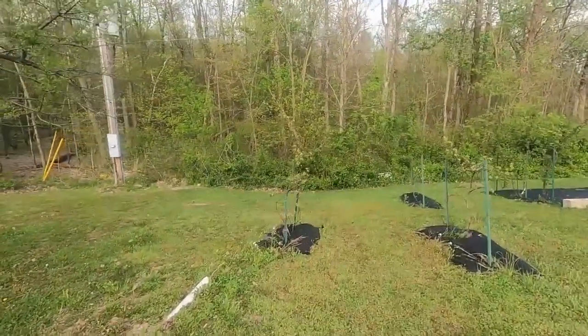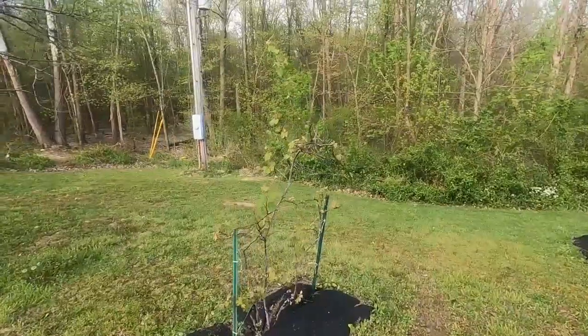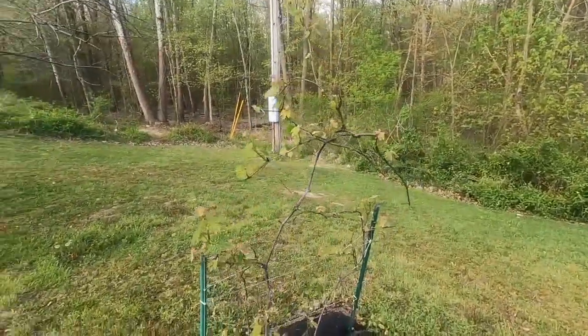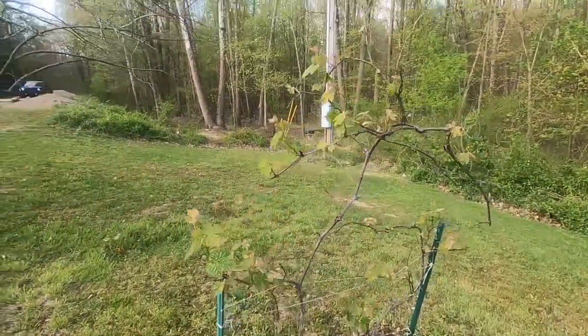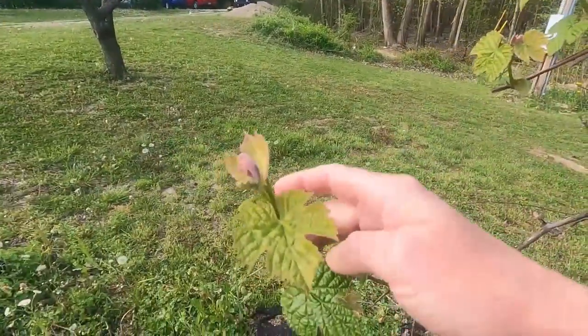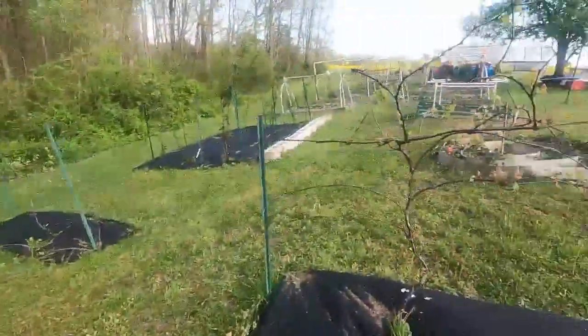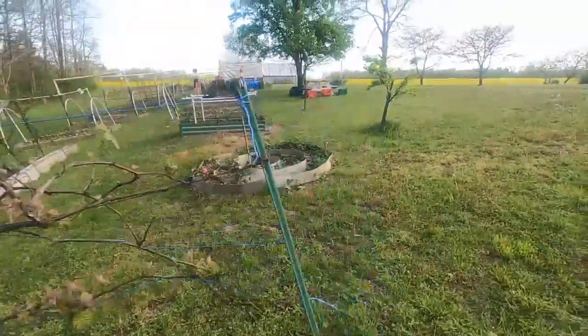Okay, the grapes have leafed out nicely. So I need to get in here and spray them to prevent them from getting any diseases.